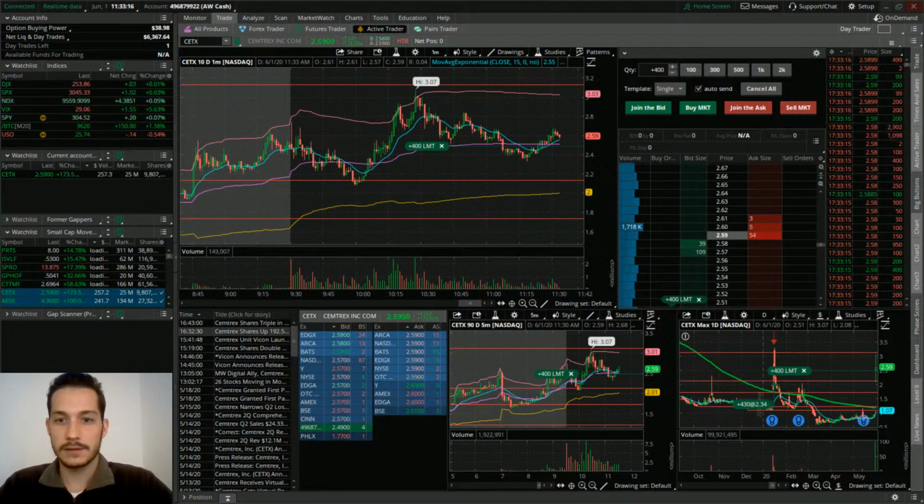CETX pulling back. Maybe we'll get a little dip buy entry on this one.